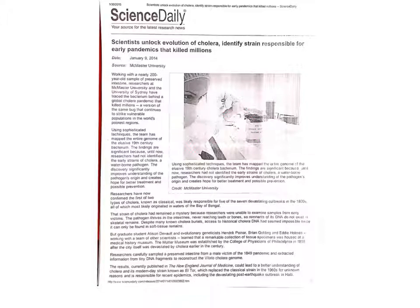Researchers have now confirmed the first of two types of cholera, known as classical, was likely responsible for five of the 7 devastating outbreaks in the 1800s, all of which most likely originated in waters of the Bay of Bengal. The strain of cholera remained a mystery because researchers were unable to examine samples from early victims.